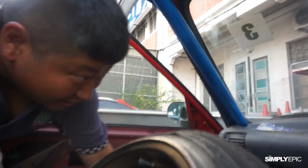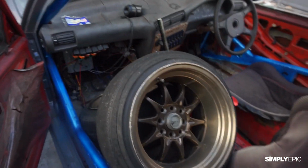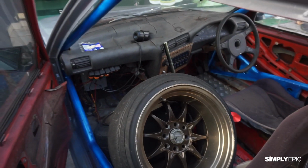But anyhow, I'm now gonna need to move all these tires out and put it into the all trusty almighty Myvi.